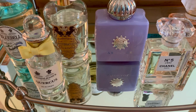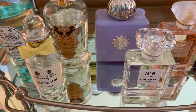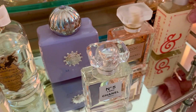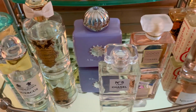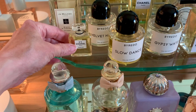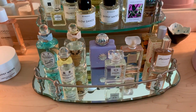And let's see. So last but not least, we have the three vanillas that I have left, which is Vanille, Pharmacie, and Vanilla Doré. Actually, I'm just going to put these to the side, kind of in the back, because for me these are going to be more winter perfumes. Then we have Chanel No. 5, which I'm going to put up there because I think it looks really nice with all those similar type bottles.